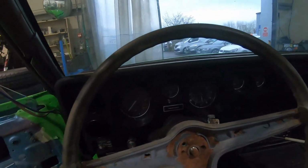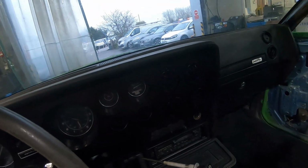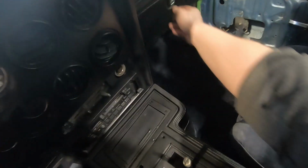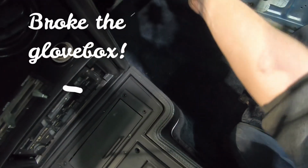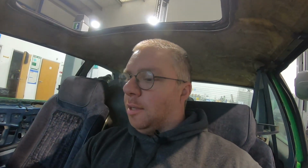Ooh, this is comfy. This is nice. I like the whole 80s dash thing going on here. Automatic, obviously. Oh, just noticed there are electric window switches, so it's got electric windows. Open the glove box so it doesn't shut again. This is unusual for an American car: no air conditioning, but I have a sunroof, and I'm not bothered by air conditioning. There's a reason for it not having air conditioning, which is an added bonus.